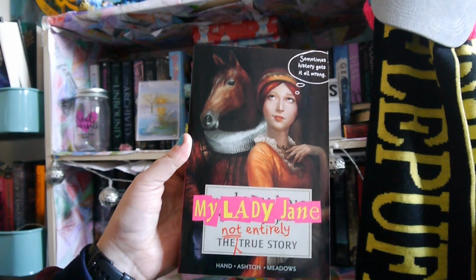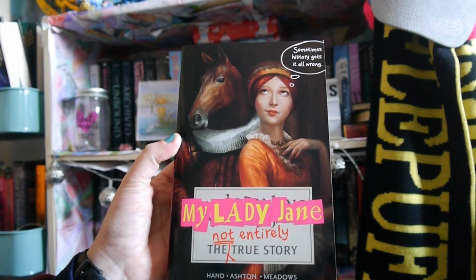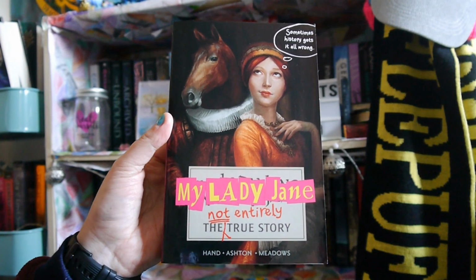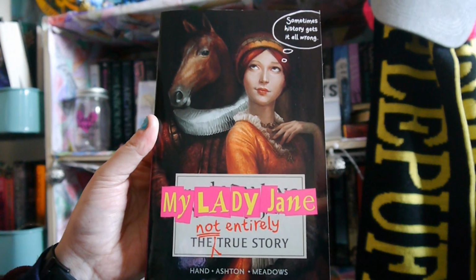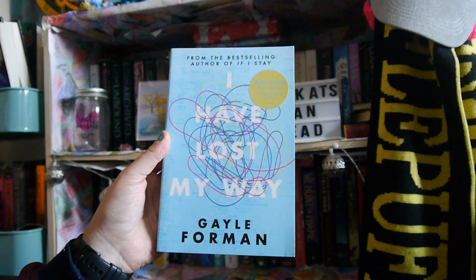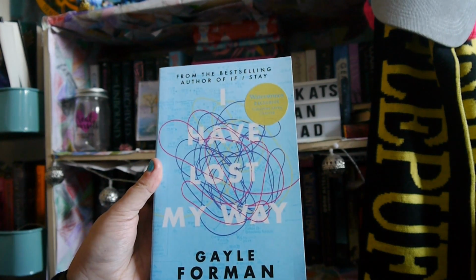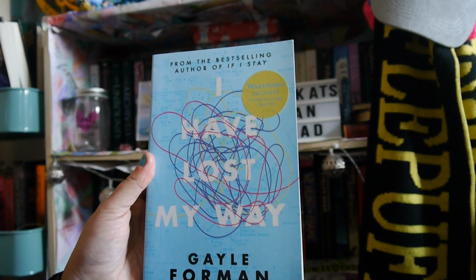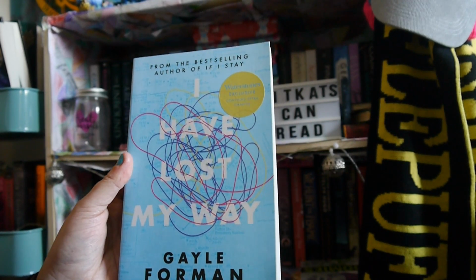I've then got My Lady Jane by Cynthia Hand, Brodi Ashton and Jodi Meadows. I'm told this is so funny and hilarious, and I'm so intrigued to give this a read. And I've got Lost My Way by Gayle Forman. I'm really intrigued about this one, actually, this contemporary. And this is a Waterstones exclusive, which contains an extra chapter, so I'm also intrigued by that as well. So hopefully I can get around to reading this year.